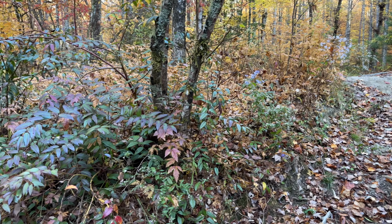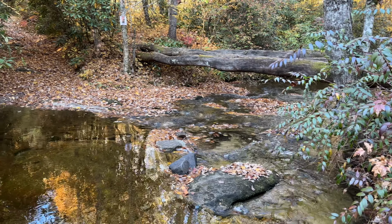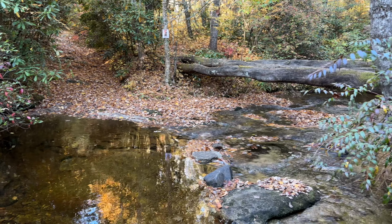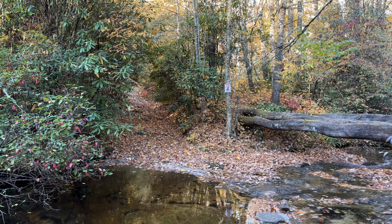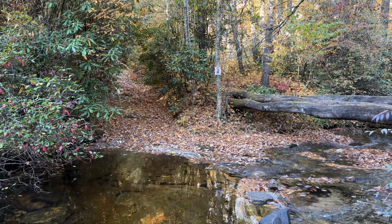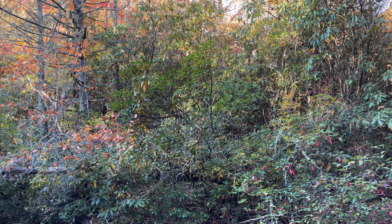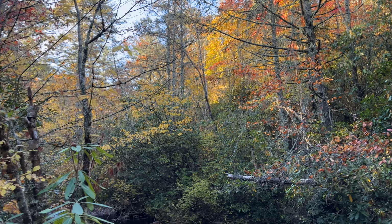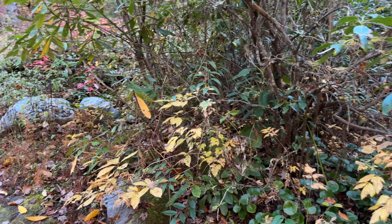And what we'll do is we're going to enter the woods here. I'm going to rock hop across the creek, and then the trail starts just over there. And today's date is Saturday, October the 15th, 2022. And I would say that the colors here are probably near peak or at peak, very close, if not full on peak right now. So should be a pretty good hike. Looking to have pretty good weather.